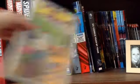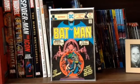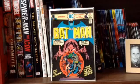So there's 130, and the other one is number 266. This is more in the run that I'm trying to get, which is 200 up to Nightfall, and if ever that becomes complete, then I'll look to get either earlier ones or later ones. That's kind of obvious, really.